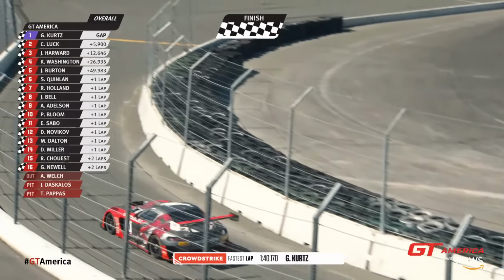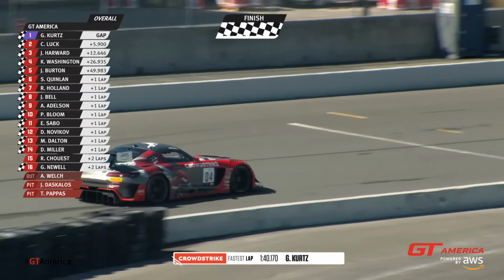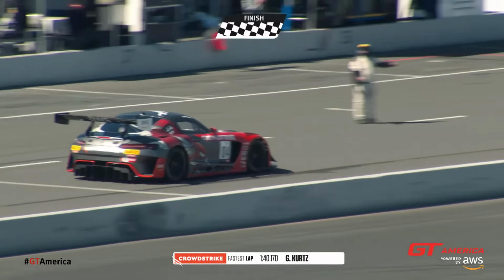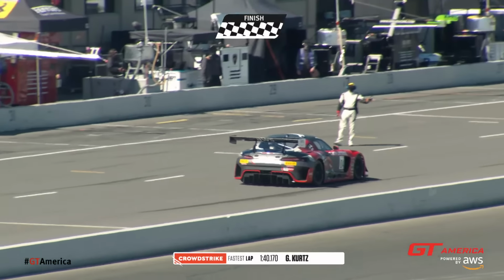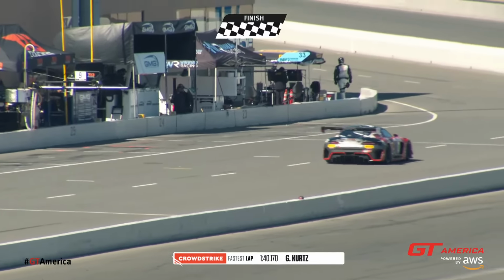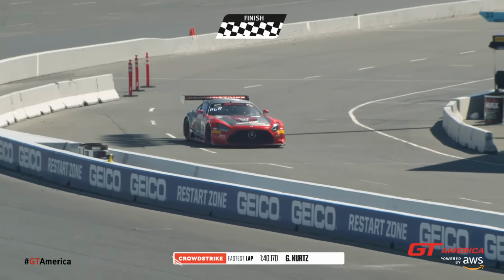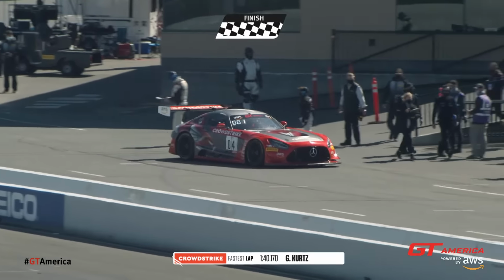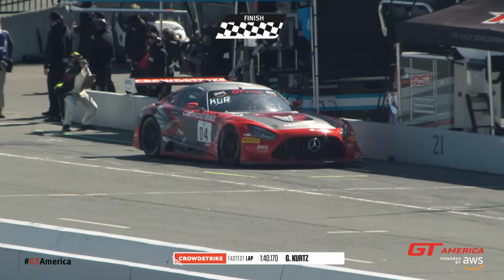Well, I cannot wait to hear from George Kurtz. This is a man who takes this very seriously. In addition to the win, he is able to log the CrowdStrike fastest lap, a 140.170. That secures for him the pole in tomorrow's race as well. So a lot of good things coming George Kurtz's way here in the opening day of racing for GT America powered by AWS. And fitting, it is the CrowdStrike car that picks up the CrowdStrike fastest lap.